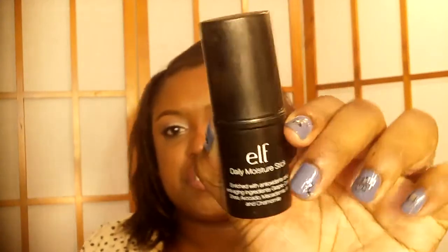I really appreciate it. The next thing I'm going to show you guys is an oldie but goodie, and this is the e.l.f. Moisture Stick. I want to say it's $3. It might be $6, but it's just a clear stick here that you can just put on your face for extra moisture.